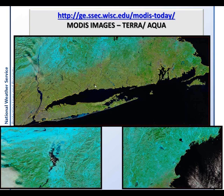If you look at the very center here of the slide, you can see we have ice in the Connecticut River all the way down just about to the mouth of the river. Some ice in the bays off the south shore of Long Island. And even if you look a little closer at this image that you can all look at on MODIS today, from either Aqua or Terra, you can see ice on the Hudson, the Mohawk, and a lot of our other rivers.